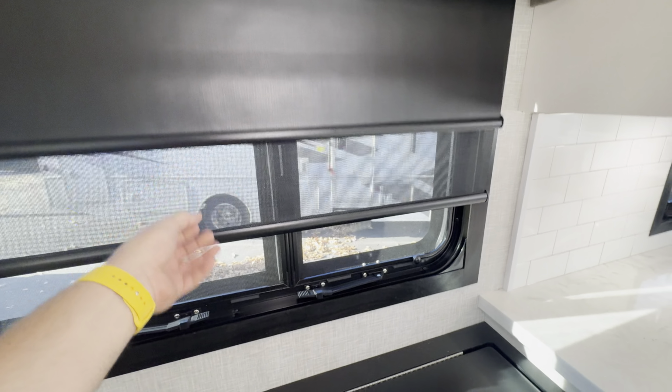Then there's all true hardwood cabinetry in here. It's got a nice glossy finish to it. Very modern home looking. Coming towards the back, got a little hidden storage on both sides. More storage right up here too. And this one's the farmhouse interior to it.